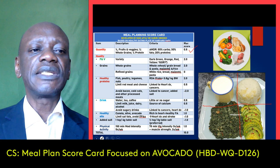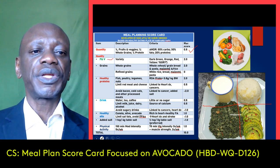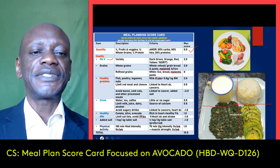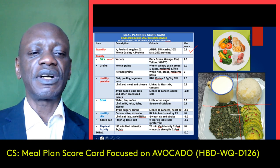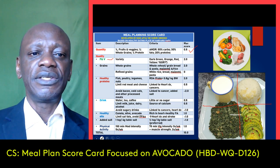Now the problem here is the vegetables. You want a variety of dark green, orange, red, and yellow. They offer the best results. Unfortunately, there isn't much variety in terms of fruits and vegetables. You can see this is spinach, fried spinach, and then avocado. That's all. So we'll basically not give any score here.